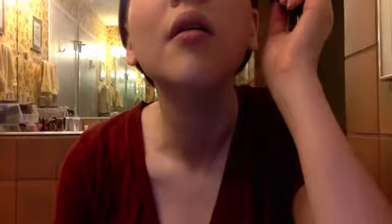That's how I do my mascara. I find it doesn't clump that way. I think that looks pretty good. I just feel like this really is a really good separating mascara. It doesn't necessarily give you too much volume, but it's very separating and lengthening, which I like.